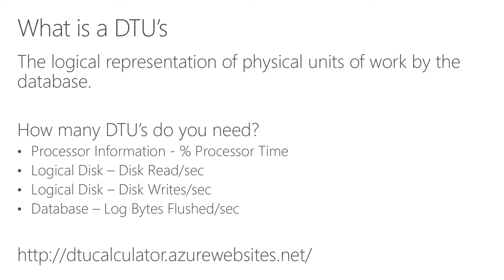Now by looking at those, what can you discern from a DTU? Well, first off, it's the amount of processor time I'm going to need. It probably also, because this processor has a corresponding value with memory, and depending on the number of DTUs I need and also the tier of the database I want to use, it's the amount of reads and writes that I'm doing.